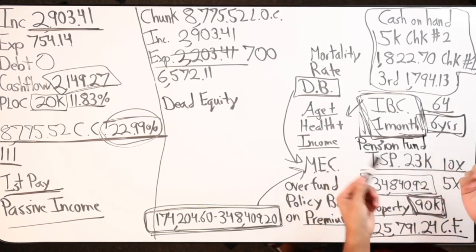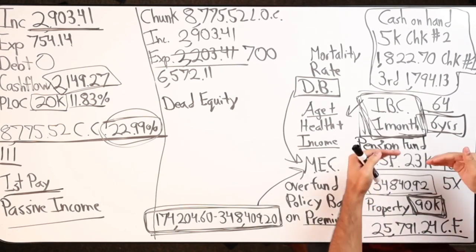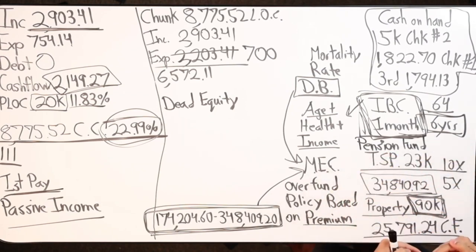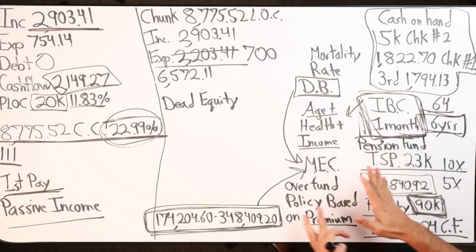Not too many people have these nowadays. They only have the TSPs and the 401ks, and what happens is those actually run out, whereas pension funds don't run out. So that's great. So I think in about a 6-year time frame or less, being able to double our cash flow position and fund an IBC policy, we were able to get some numbers here.